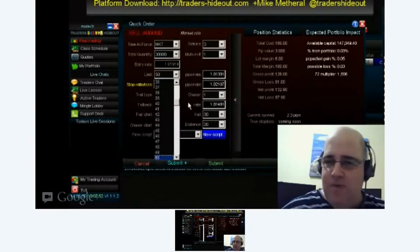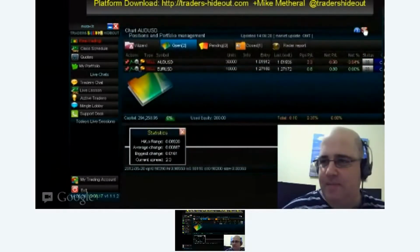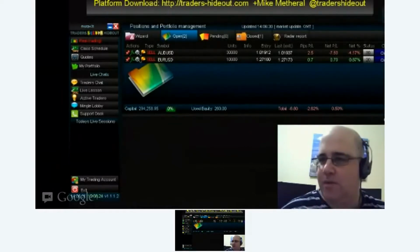Because our spread is 2.5 pips, I'm actually going to set it up from 35 pips or so. So effective stop loss would be 2.5 less, which is 17.5 pips. Minus the 2.2, let's say it's 2.5. So effective stop loss is around 15 pips or so, which is fine. Okay, and I'm going to submit that. This is a longer term trade, the Aussie dollar.